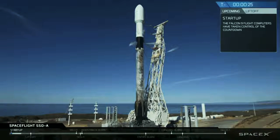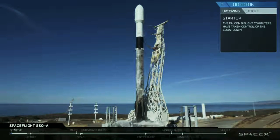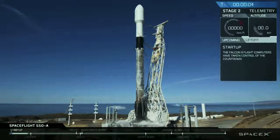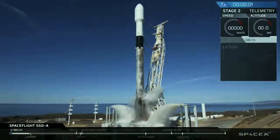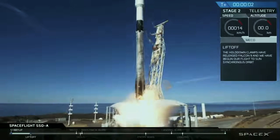Gas closeouts are complete. Stage 1 pressing for flight. T-minus 15 seconds. 10, 9, 8, 7, 6, 5, 4, 3, 2, 1. Lift off of the Falcon 9.